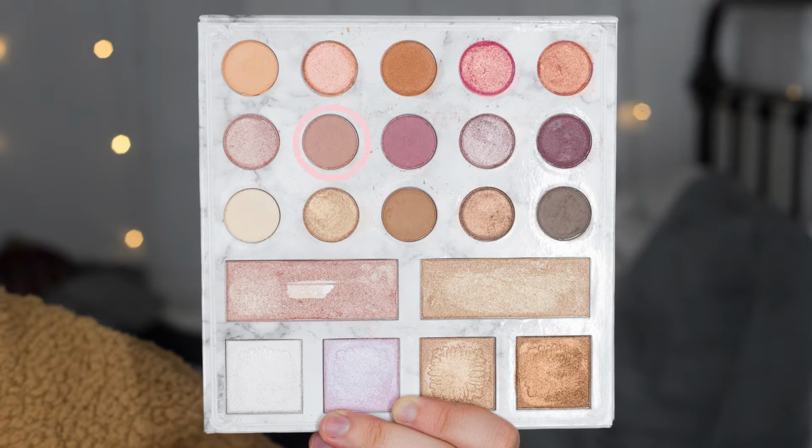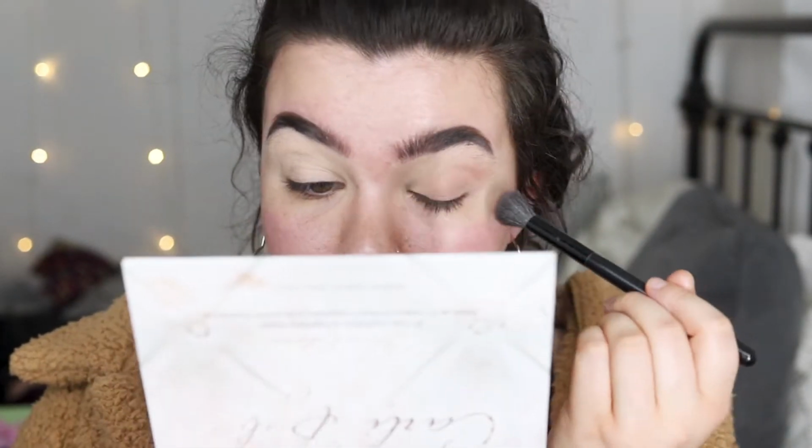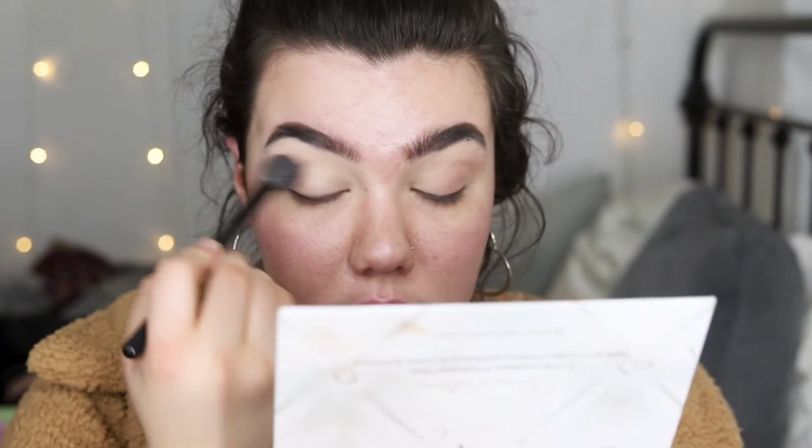Starting out by going into the shade that is second from the left in the middle row of eyeshadows on my favorite transition shade brush, the BH Cosmetics number 11. So this is pretty much going to go all over my lid. It doesn't really need to go on the inner part, but it can get on there. It doesn't really matter either way. I'm starting in the center of my eyelid and swirling this all the way out and up towards my brow bone.